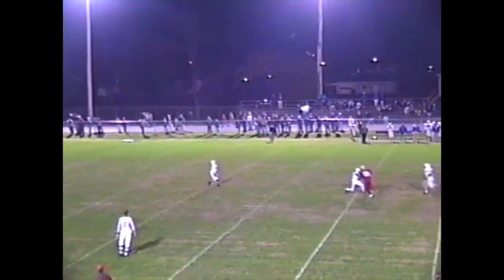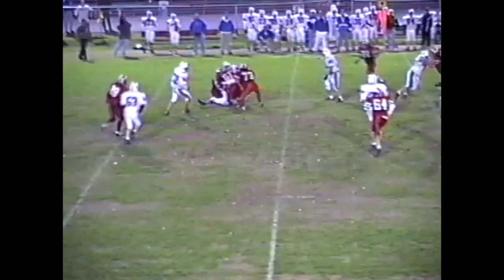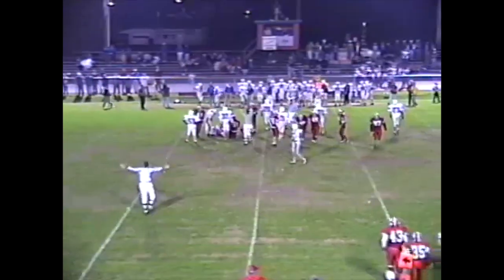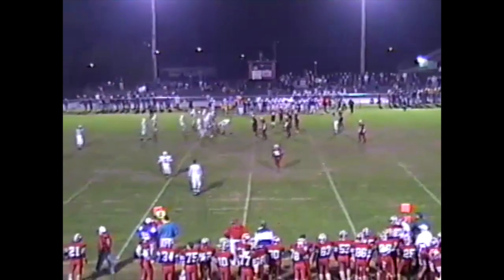Good snap from center, no rush. Driving kick. Oakes at the 36-yard line. 40, 45. Oh, good tackle made there by the Raiders. Tommy Lacombe, number 41. Wrestling the ball carrier to the ground.